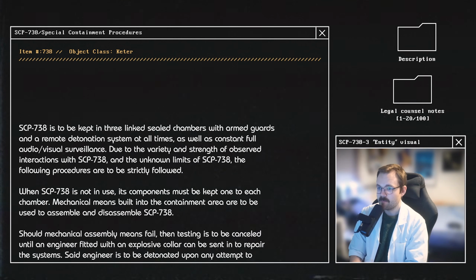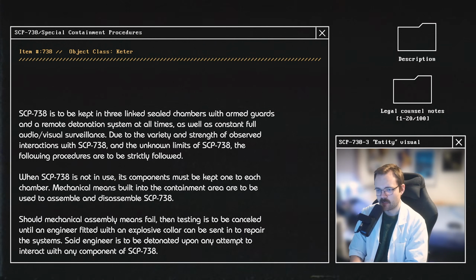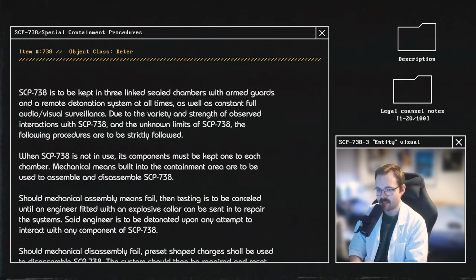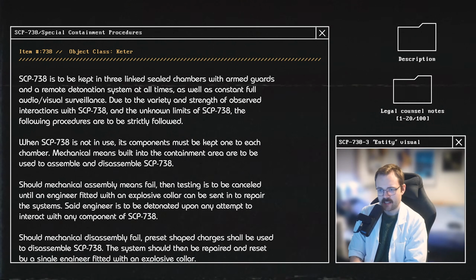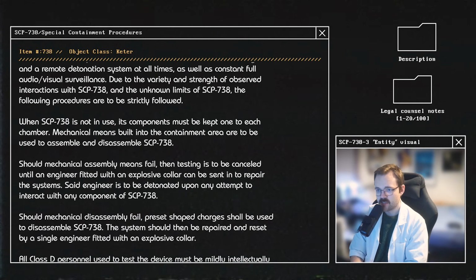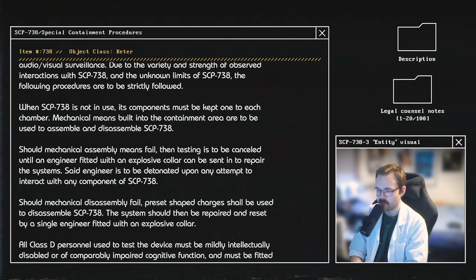Should mechanical assembly means fail, then testing is to be cancelled until an engineer fitted with an explosive collar can be sent in to repair the systems. Said engineer is to be detonated upon any attempt to interact with any component of 738. Should mechanical disassembly fail, preset-shaped charges shall be used to disassemble 738. The system should then be repaired and reset by a single engineer fitted with an explosive collar.